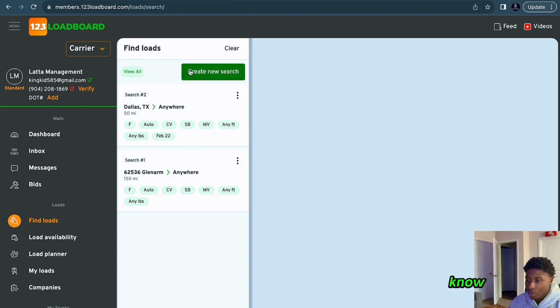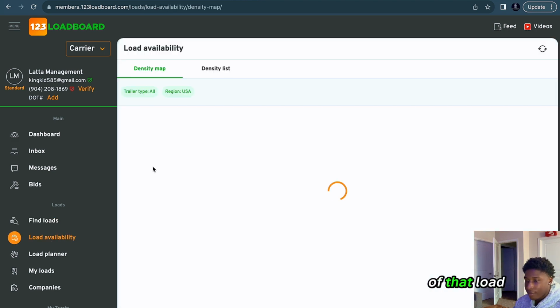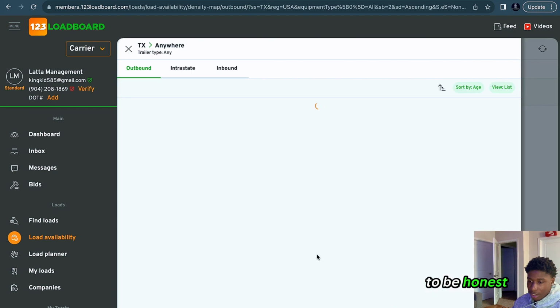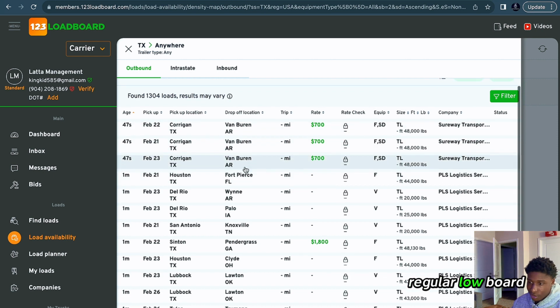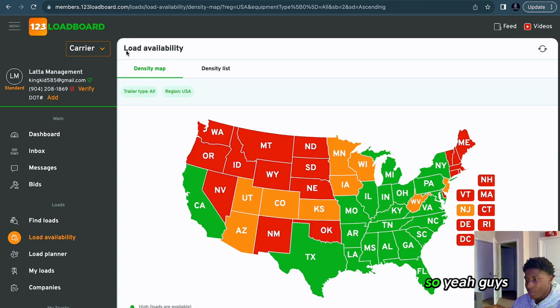So you can actually just sign up and start finding these loads. And once you find a load, your only problem first is going to be securing that load. So all you have to do to secure the load is just be fast. But your only problem once you get the load is to find a driver to take care of that load. So we also have the load availability. I don't even know how this works, to be honest. I've never used it, but in Texas, it's just a regular load board. You know what I'm saying? It just shows you what's available. So yeah, guys, that's pretty much how everything works.